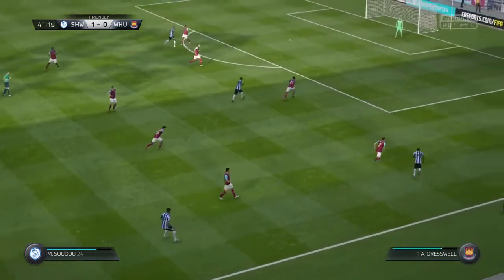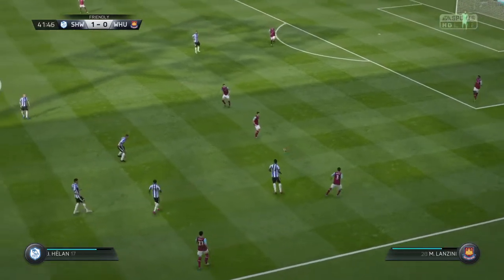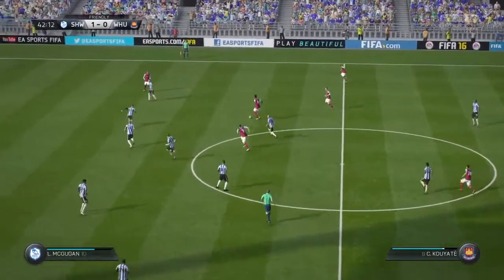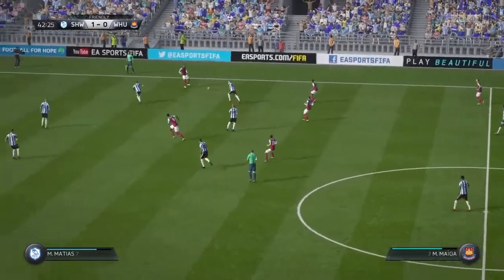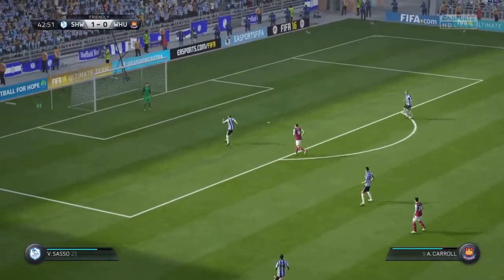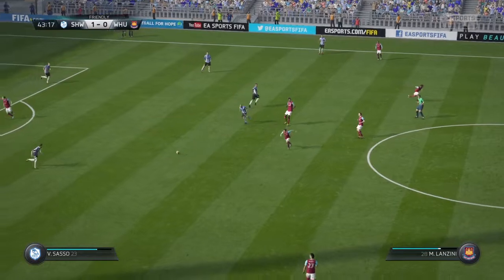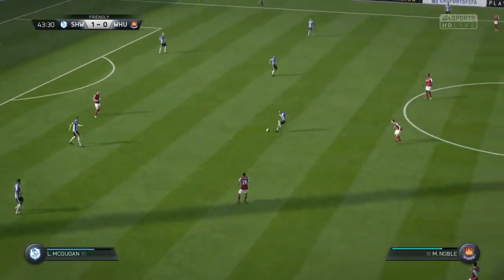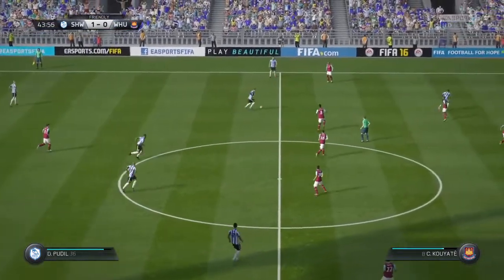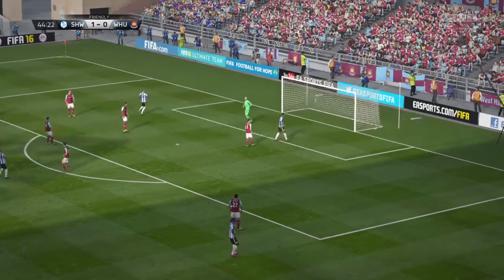Liam Palmer. Now it goes into the wider areas where they've got a winger waiting. Mark Noble. Lanzini. Maiga. Noble. Daniel Tudil. Guggen. Daniel Tudil. The shot's on! Might have even touched the bar on the way over.